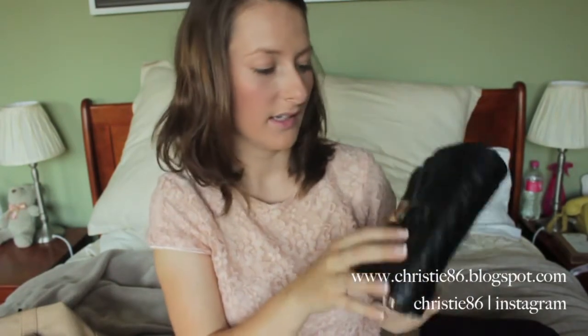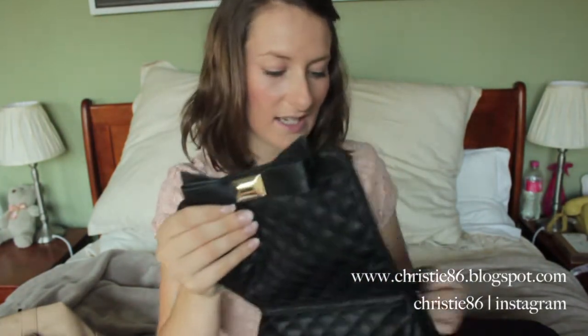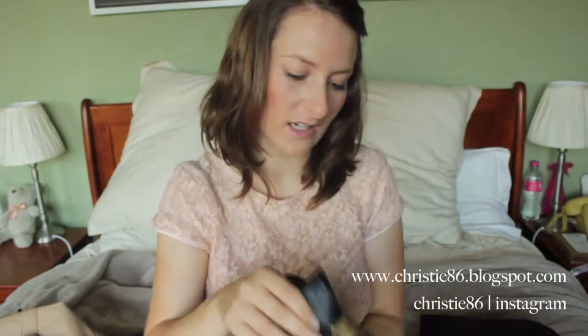On my way out from Colette, I actually saw this bag. I wasn't looking for a black bag, but when I saw it, I thought it would be a really good idea to buy. I always struggle to find appropriate sized handbags to wear when we're out at events, like engagements and weddings and other functions like that. I do have clutches, but I just don't like any of them and I just wanted a new one. So I picked up this one.